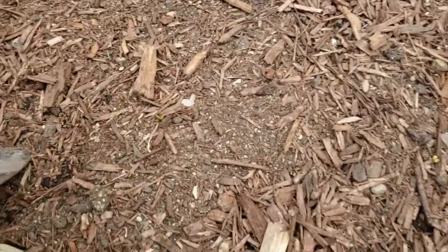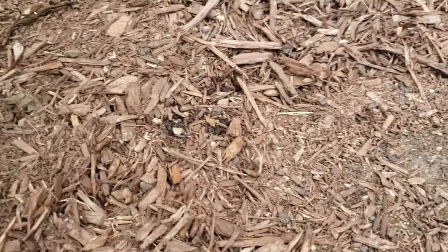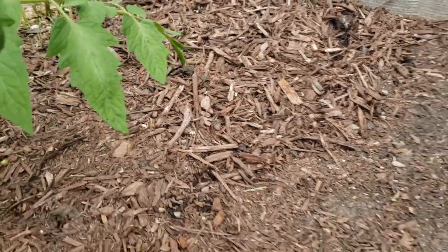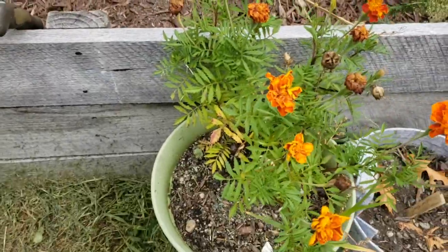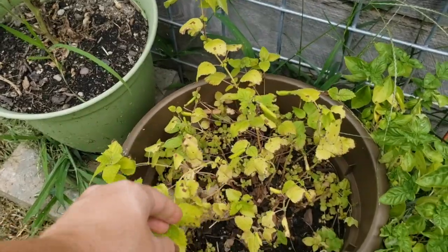Let's see, this was some cauliflower and then some more broccoli, which I'm going to have to regrow because they were seedlings inside, but I think they all died when I planted them. So it's actually been a pretty dry week. Then we just have basil, and this lemon balm is pretty yucky looking, but it's still kicking.